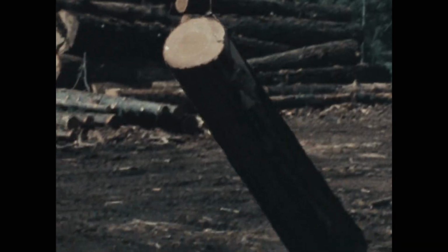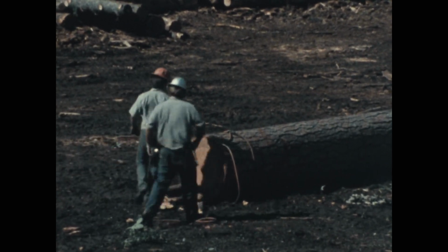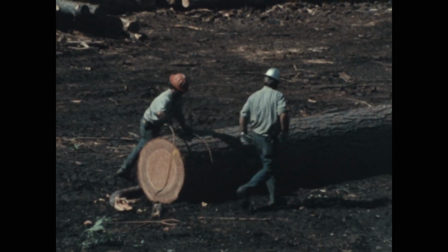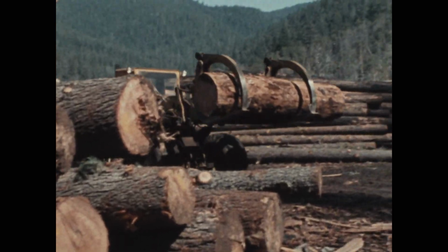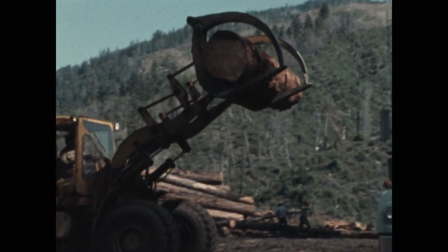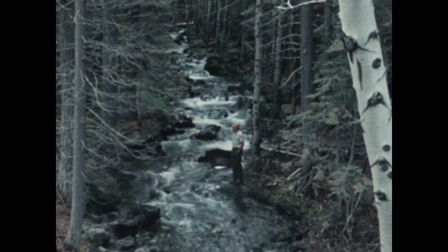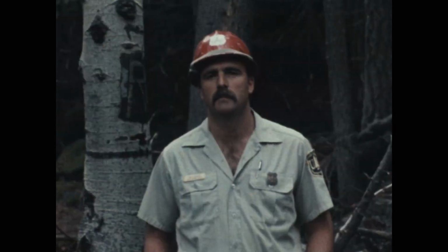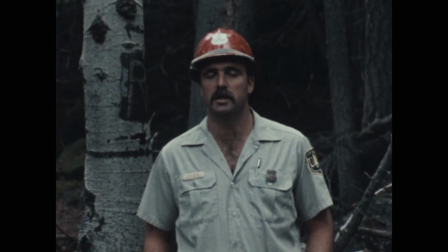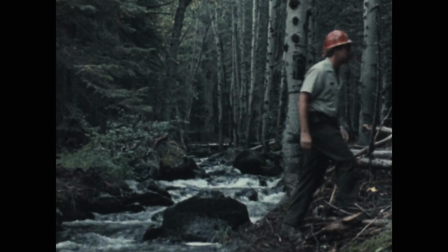So to keep the soil disturbance to a minimum, almost all of our timber sales require that loggers use some kind of cable system to move the logs. If the problem is really bad, helicopters or even balloons will be used to get the logs from where they're cut to the yarding area. If we weren't as careful as we are, we'd be putting a lot of soil in these creeks. We'd be logging in spite of the land instead of working with it.